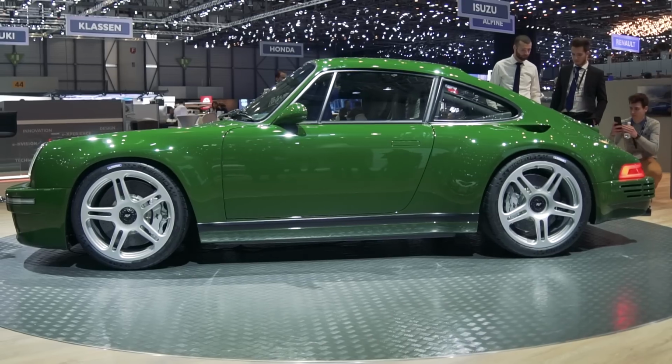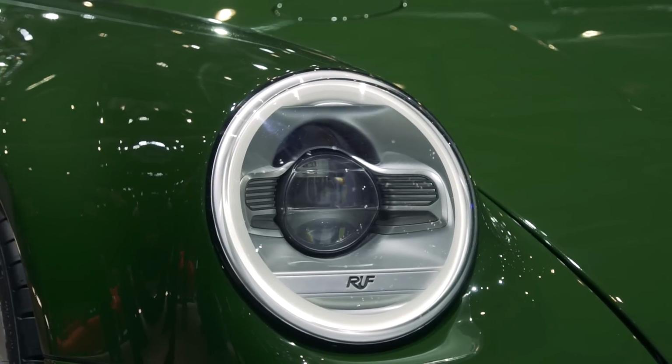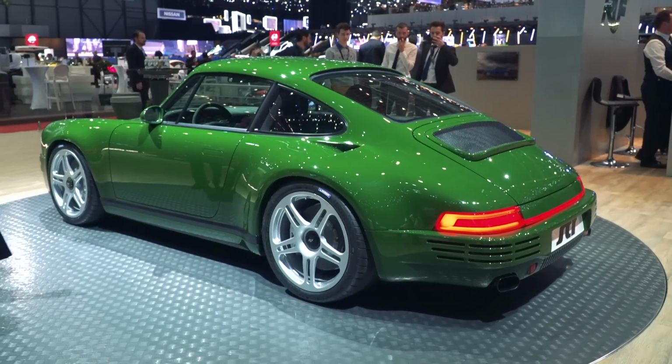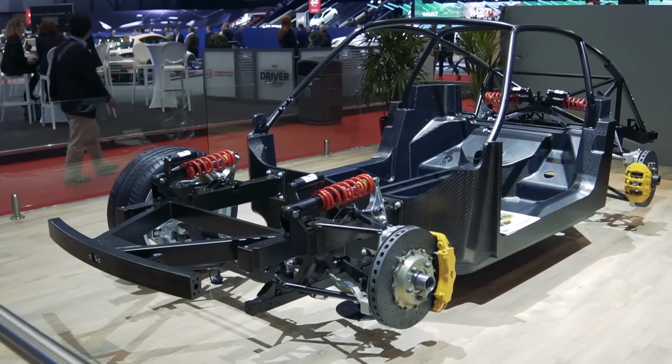This is the Ruf SCR, a production version of a prototype first shown at Geneva 2 years ago. Imagine your perfect 911, basically. Does it look like this? Ruf has developed its own carbon fibre chassis to which it attaches its own carbon fibre body. It is not a Porsche tuner, it is a car maker.